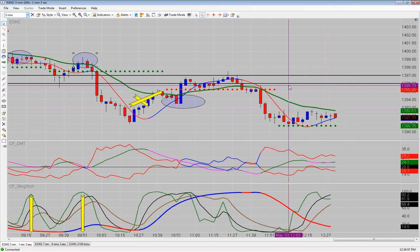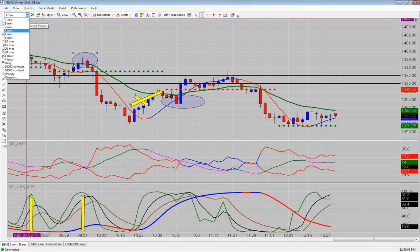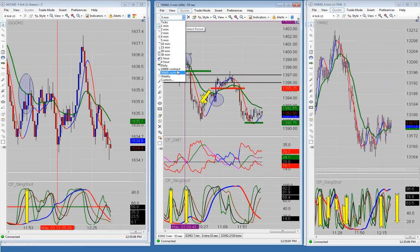So you don't have to do it all just on the smaller time frames. It works on the larger time frames as well. I just wanted to point that out for the folks who like to use these larger time frames.